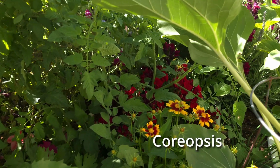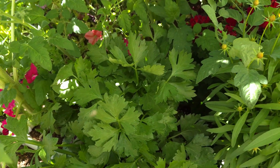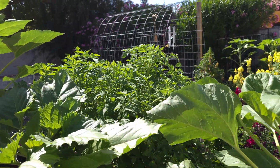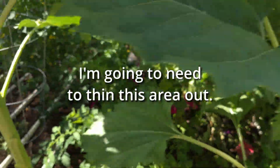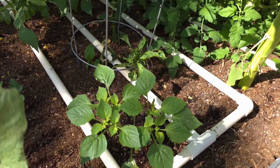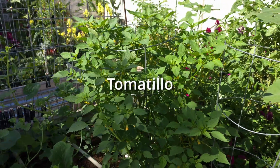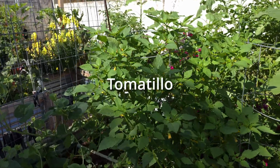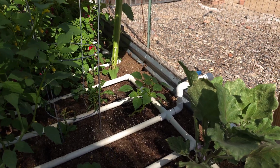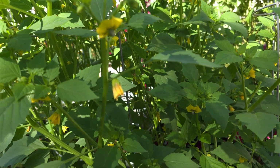And in here we have coreopsis, geraniums hiding in the background. We have celery that wants to regrow here. And then we have our tomato plant coming through the top of it there. This area is very congested, and it's one of these things that I'm going to have to work on trimming back. Here we have a small tomatillo plant, which is the baby brother to the bigger tomatillo plant. Tomatillo plants need two to grow. I didn't know this when I first planted it. So there's the second tomatillo plant, so we can get fruit setting on all these little flowers.